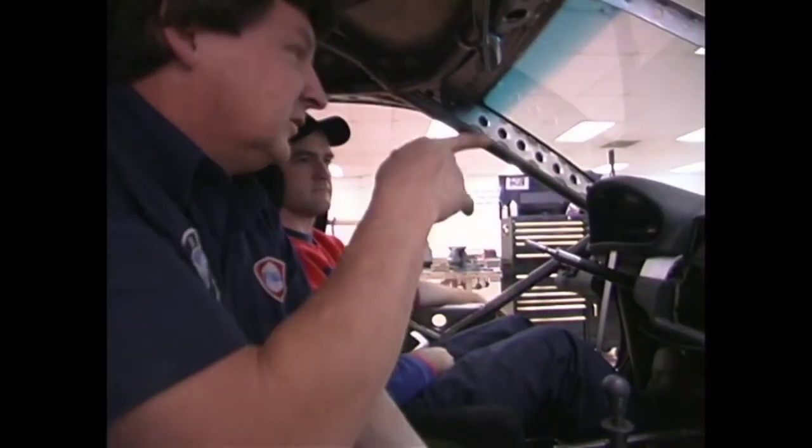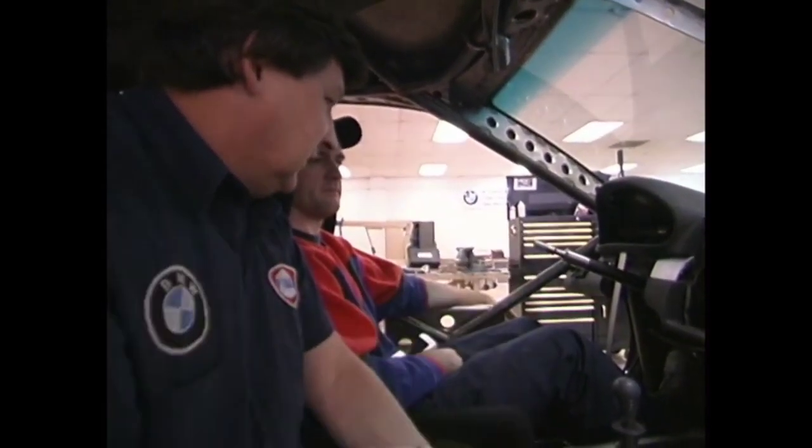Can you measure the street car? See where? Yeah, about where you are in height.